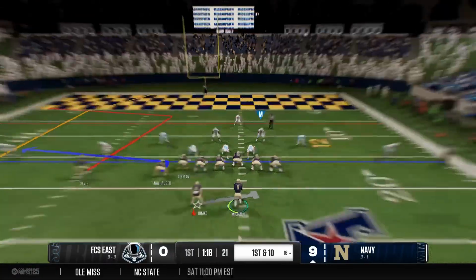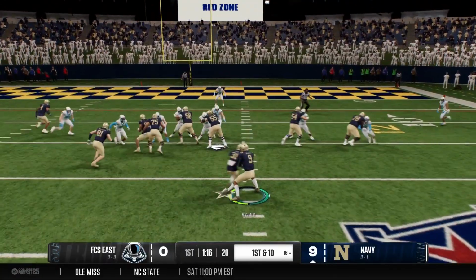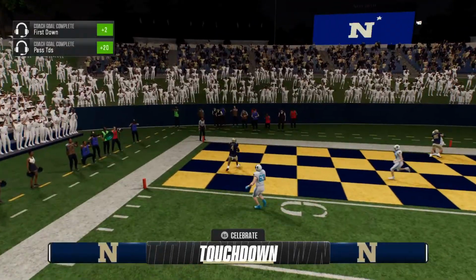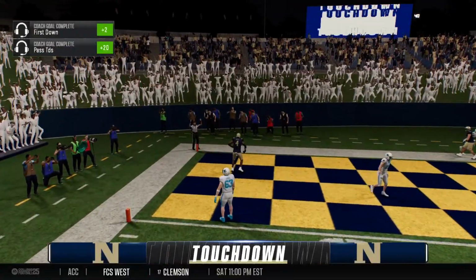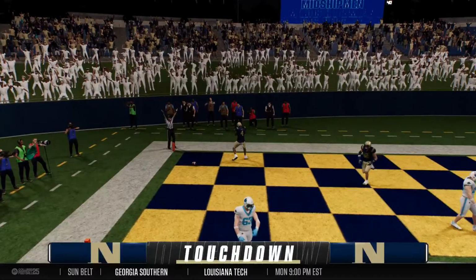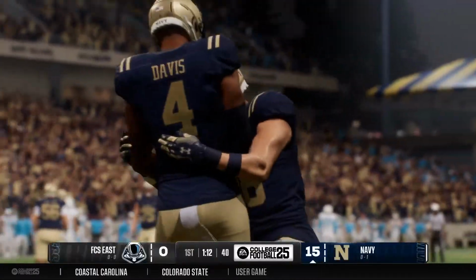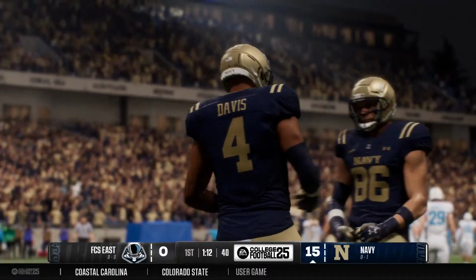But how nice is it when you got a guy like this that can scramble and go get you a first down? Just really hard to stop from the... He snares it in the end zone. Touchdown, Navy! These guys are really hitting their stride in week 4 as they push out that lead.